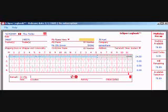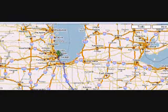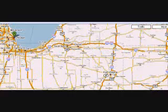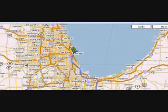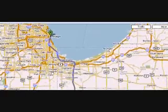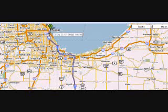I made this trip. Let's say you got a load going from Chicago to Indianapolis. This is 180 miles or so, about 200. This is gonna take you about 3 hours driving. Well, this is your logbook.